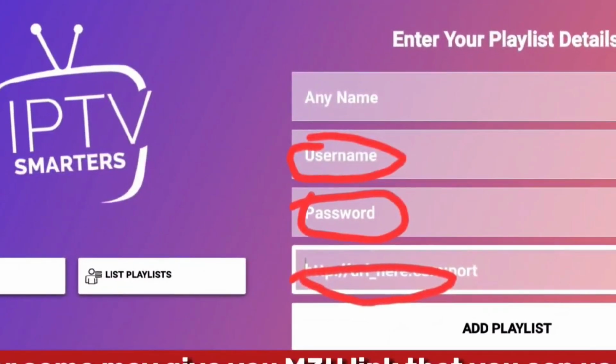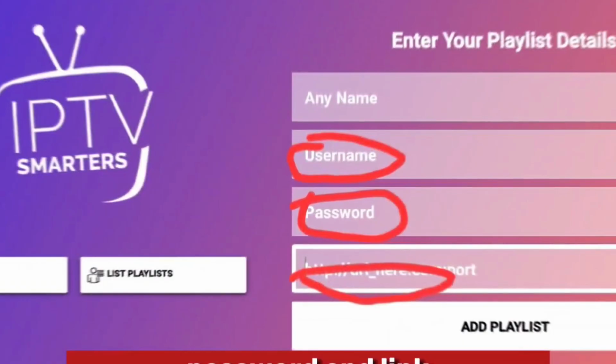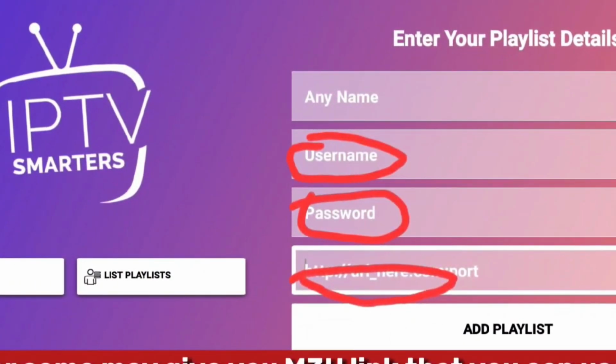Using extreme codes. Should you choose to use extreme codes, enter the unique code given by your IPTV service. Press Add to access a new range of channels, each with its own unique content waiting to be discovered.